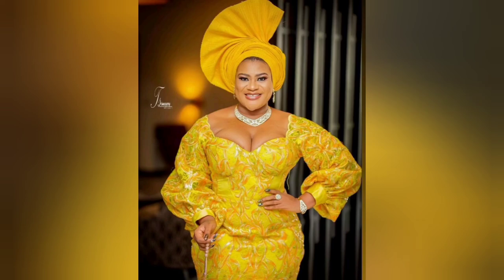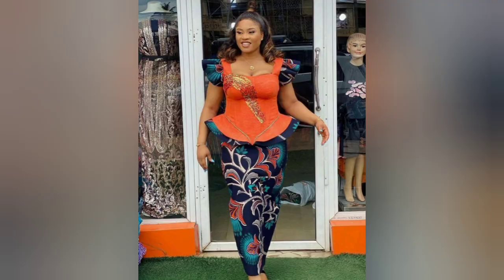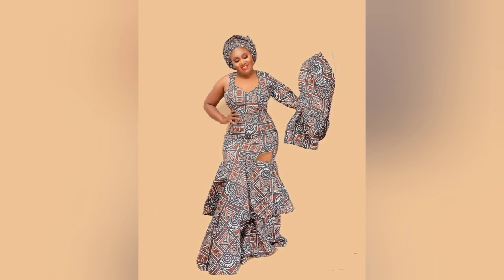Oh my days, this yellow lace is so beautiful. I love the lace itself, and the style she used in rocking it is beautiful. The yellow gele, everything about that yellow is on point, guys. This particular style, what do you think about the print with the orange combination?